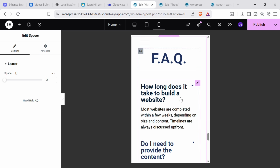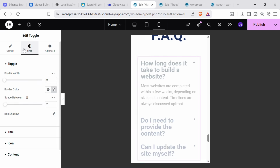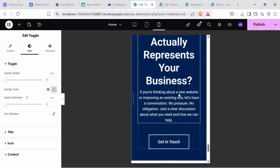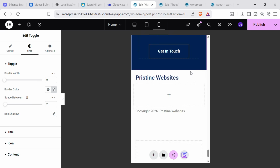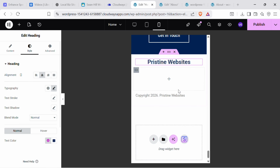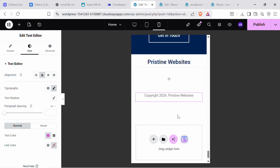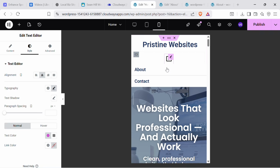And then all these, we could maybe center these. No, they're fine like that. And then got all that. That's good enough. I'm happy with that. And then we would just center this as well. Like that. Awesome. Now that is now all done, ready to go for mobile, which is awesome. Easy as that.